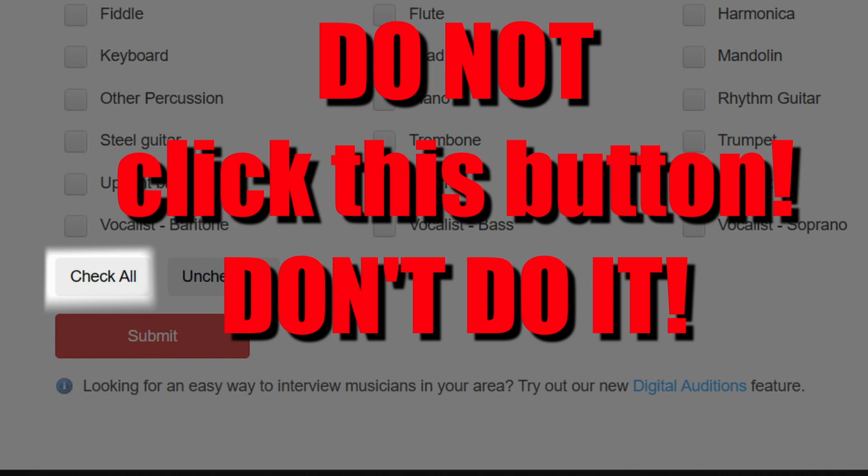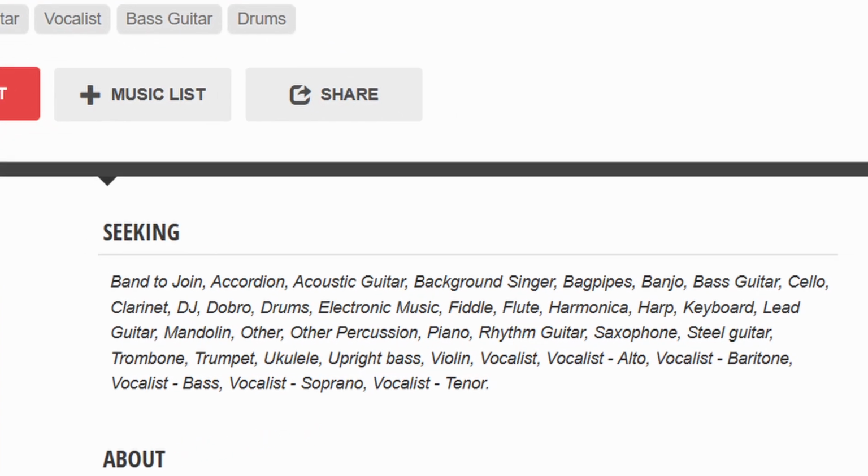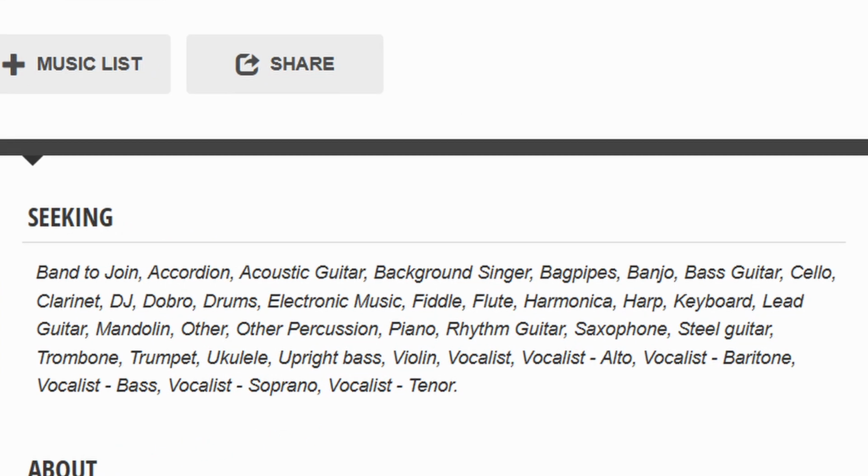Let's see, this next one we're going to pick on BandMix just a little bit. When you're on the page where you've got the list of instruments you're seeking, do not click this button. It says check all. Don't do it. Do not do it. Just check the ones that you're actually looking for. Like this guy, he checked it all, and it appears that he's looking for accordion, acoustic guitar, background singer, bagpipes, banjo, bass guitar, cello, clarinet, DJ, dobro, drums, electronic music, fiddle, flute, harmonica, harp, keyboard, lead guitar, mandolin, other percussion, piano, rhythm guitar, saxophone, steel guitar, trombone, trumpet, ukulele, upright bass, violin, vocalist alto, vocalist baritone, vocalist bass, vocalist soprano, vocalist tenor.